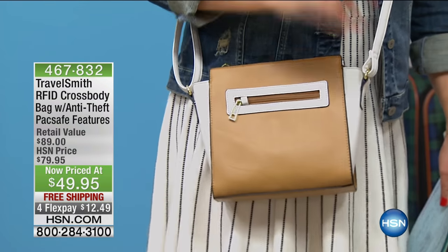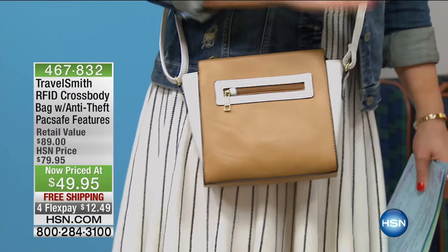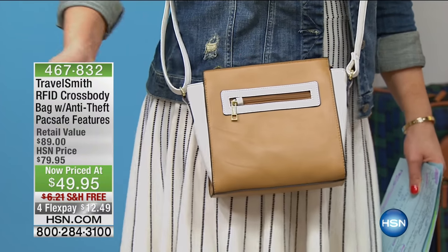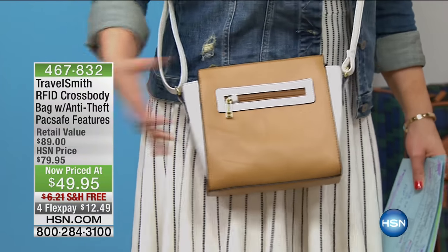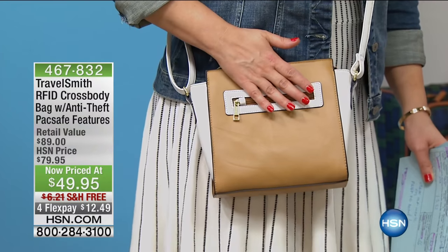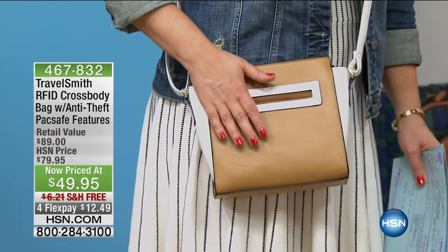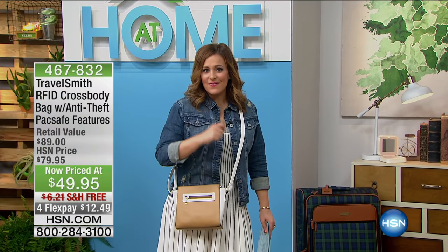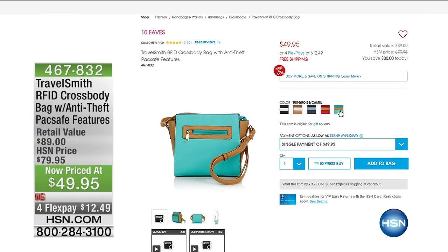It's an RFID blocking bag. That same awesome technology blocks any RFID signals, basically those electronic pickpockets trying to steal your valuable data. Now all your stuff is protected in this beautiful little bag. By the way, it has an exo mesh design, so they can't even tear through it. It's got this wonderful construction that's fantastic. It's $30 off, with free shipping and handling.